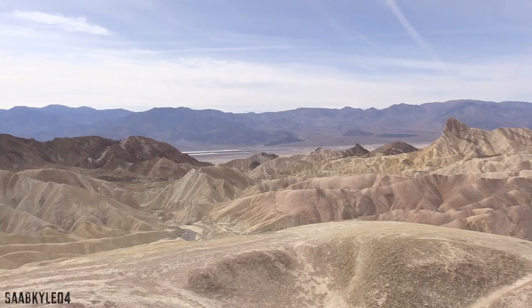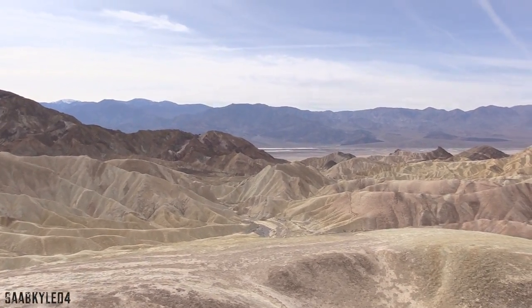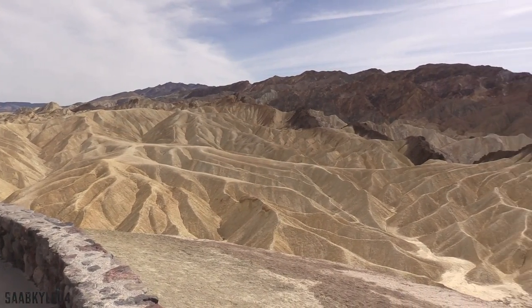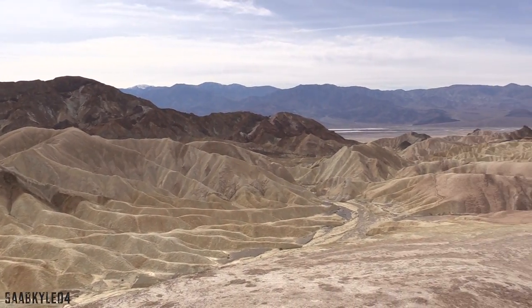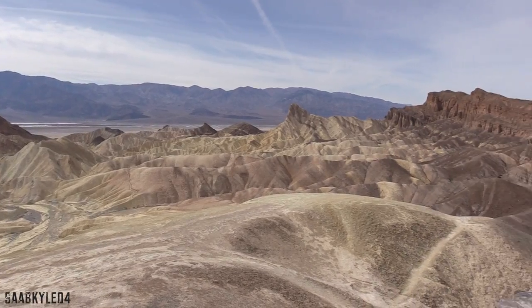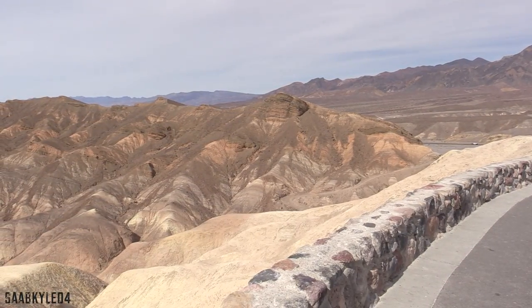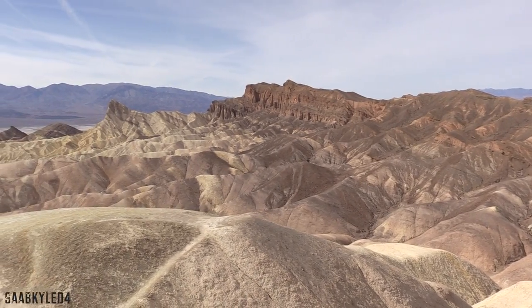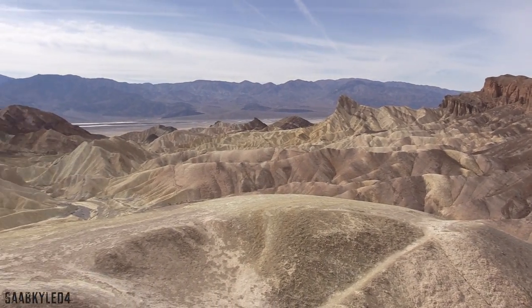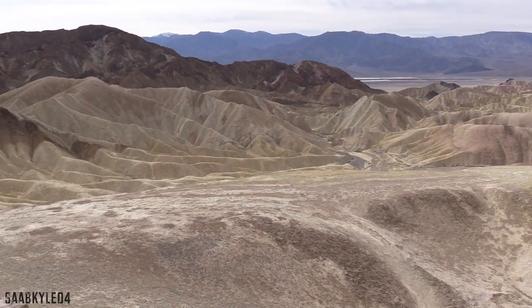All right, guys, we stopped over at Zabriskie Point right quick. We just finished up with lunch, and I saw this little overlook on the way over here, and I just had to stop and check out this spectacular view. Just unreal. Nature is just incredible sometimes.